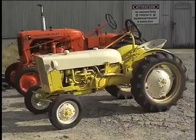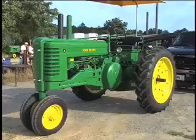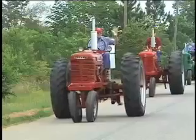It was interesting to hear just how and when these tractors were restored, like this 1951 John Deere. It's been restored about 4 years now. I've enjoyed it tremendously. It was fun taking it apart and putting it together, but it's as much fun or more riding in some of the parades around the area.